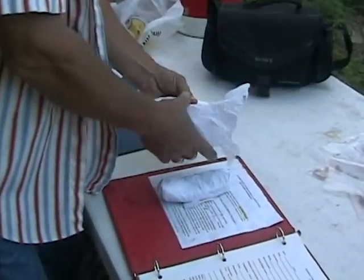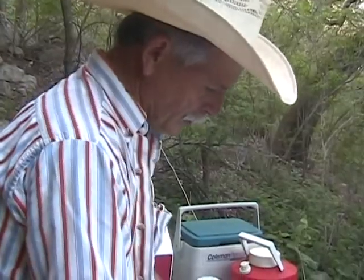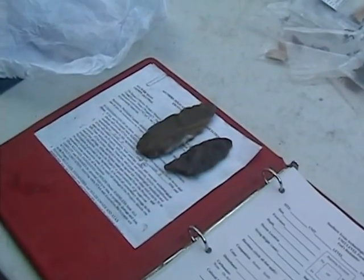These are Clovis era artifacts. Clovis is the earliest identifiable culture in North America. These are about 12,000 years old. And Jeff found them in the Colorado River, right? Yeah, washed out on gravel.